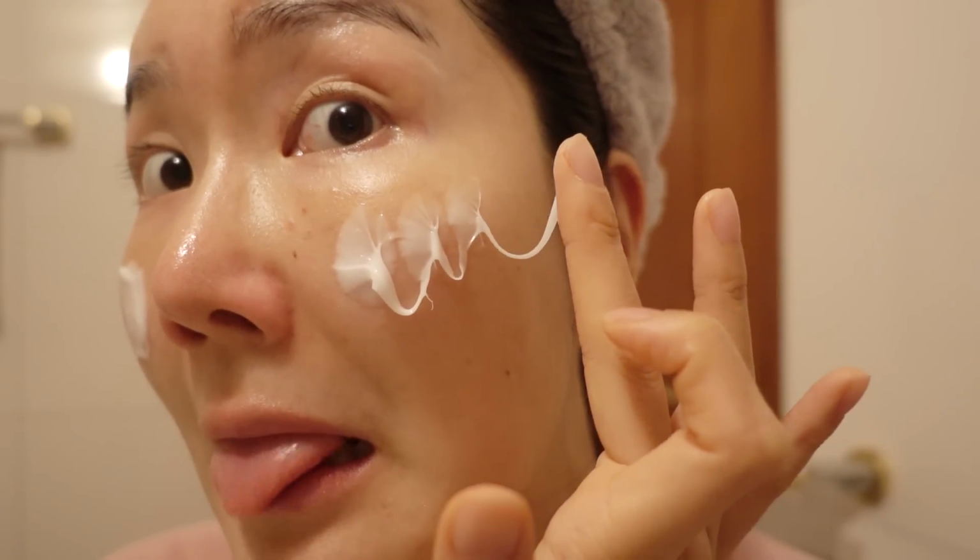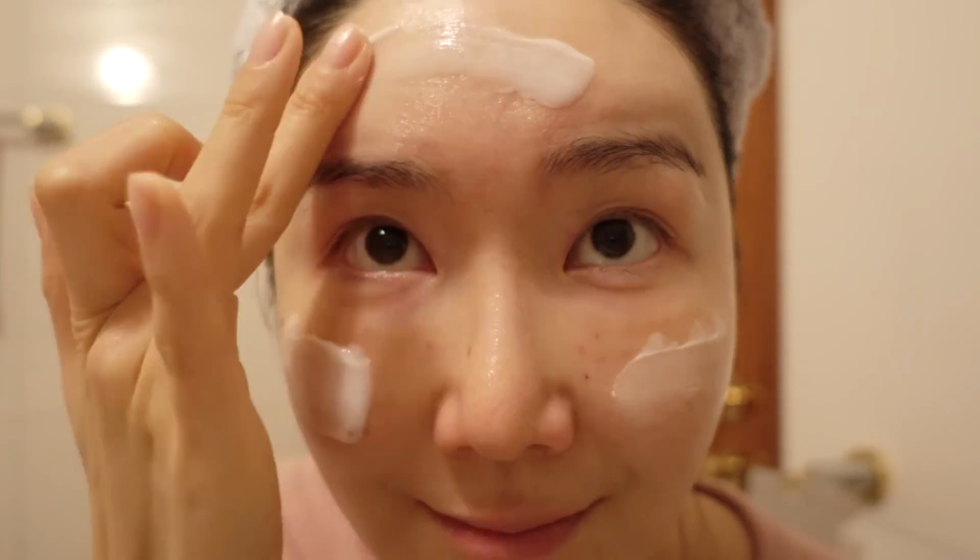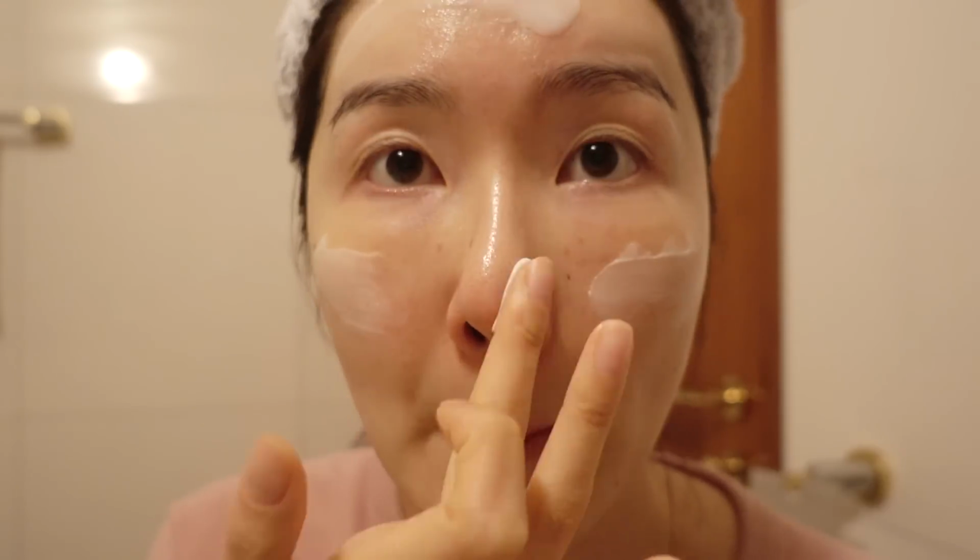And also, did you guys know this? I didn't know this, but there is glycolic acid in snail mucin that prevents breakouts by helping to remove dead skin cells gently. And snail mucin is also a great ingredient to remove pigmentation, to fade away acne scars and dark spots, and it's a great ingredient for wrinkle care as well.